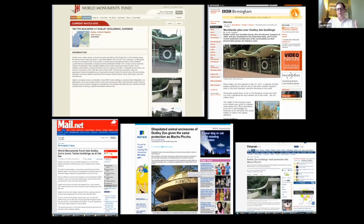And that was part of the sort of movement towards getting something done, with the help of the then zoo director, Peter Suddock, who was a tremendously effervescent and sort of can-do chap who really helped get these things off the ground and get them recognised. And some of the headlines, "Dilapidated animal enclosures of Dudley Zoo given the same protection as Machu Picchu," may have been slightly offhand, but it really worked, and helped to put Dudley on the map a bit. And so the fortunes since then, which I'm going to hand over to Larry to tell you about, have largely been going in the right direction.